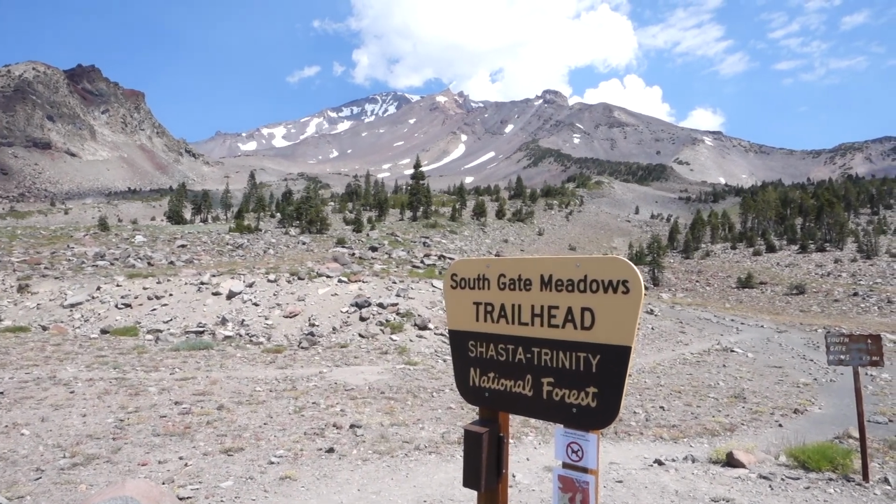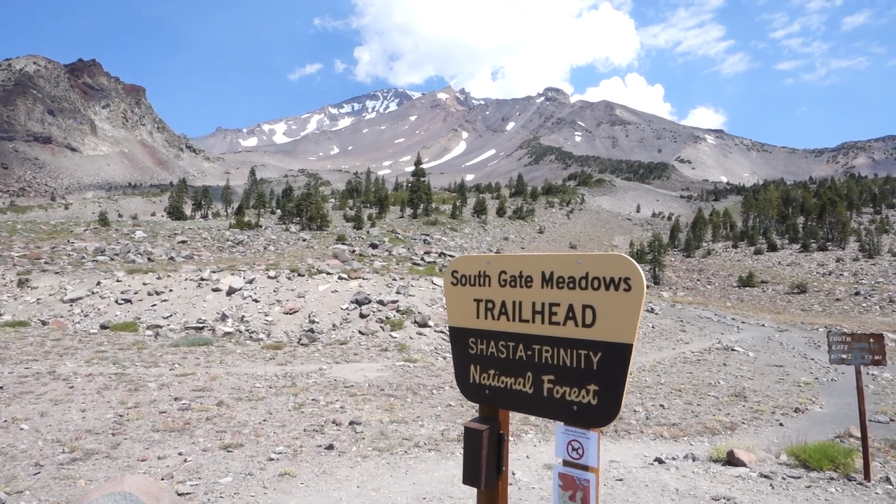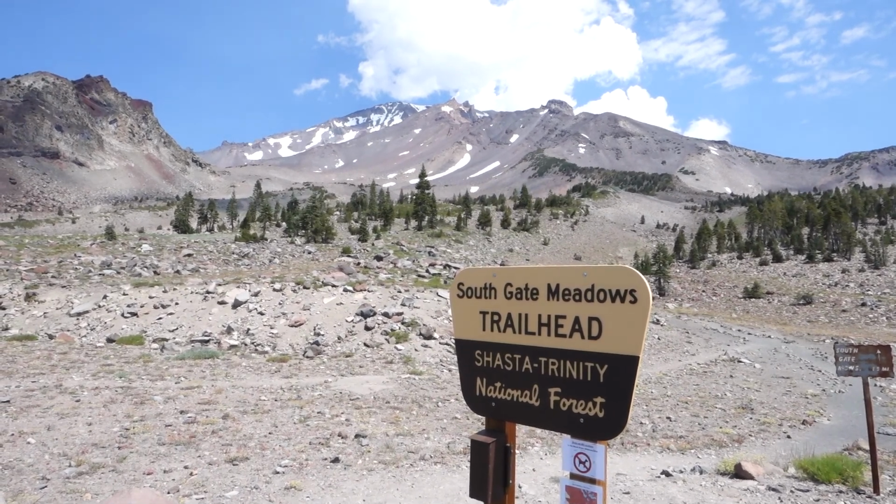Today I am hiking to South Gate Meadows on the slopes of majestic Mount Shasta. This is a destination that is covered in my two guidebooks, 100 Classic Hikes Northern California and Day Hiking Mount Shasta, Lassen, and Trinity Alps regions.